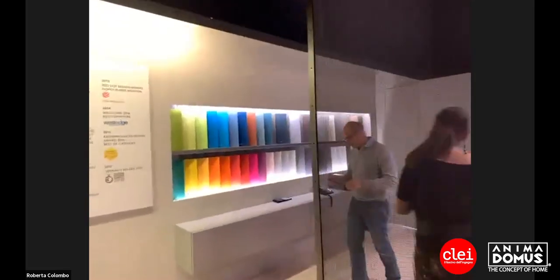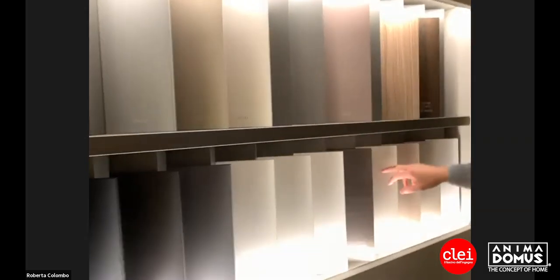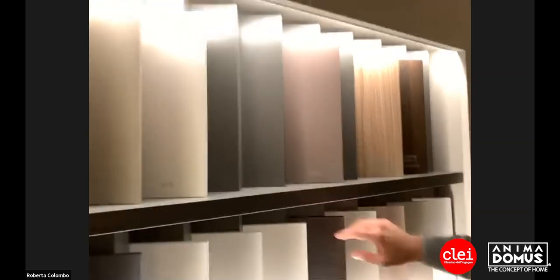Roberta, I have a question here also to see some of the finishes. Do you have some finish samples there in your showroom? If not, I can show mine. Here we have many kinds of samples for the lacquered. All the lacquered is water-based coating, so eco-friendly, and the melamine, different kinds of melamine, and the white, the perla, the oak moro, oak sabbia.